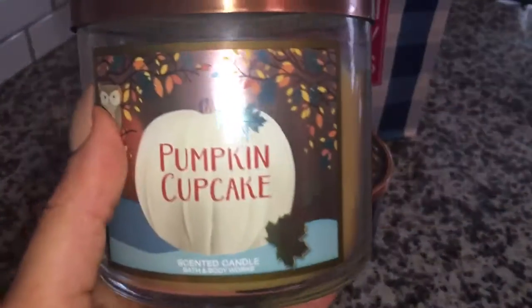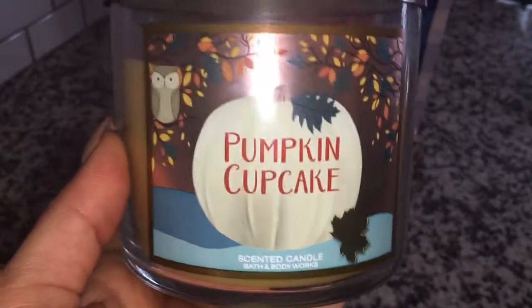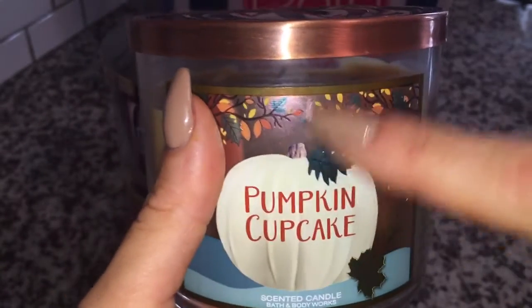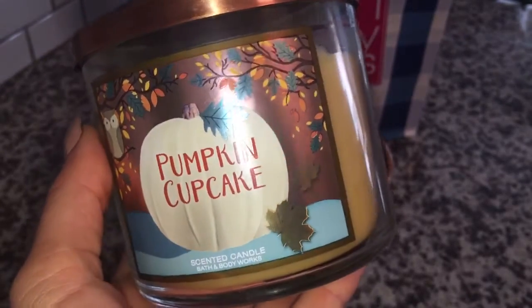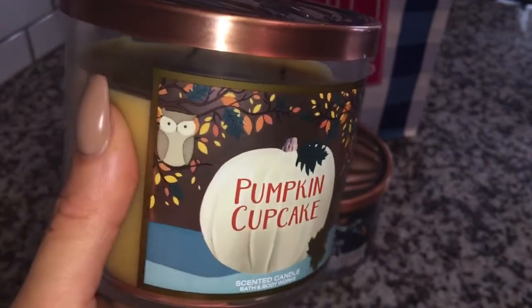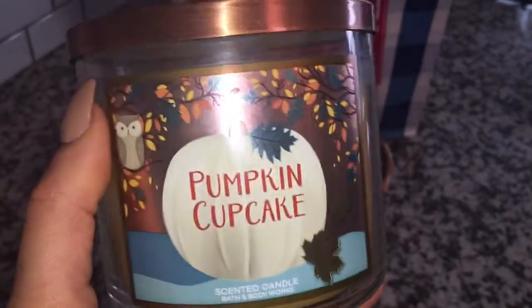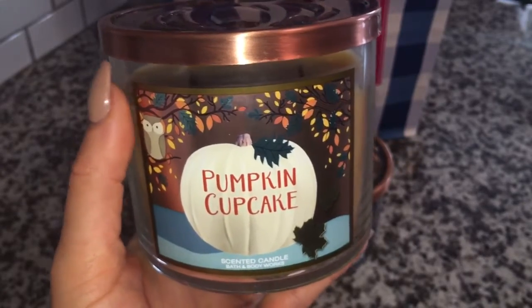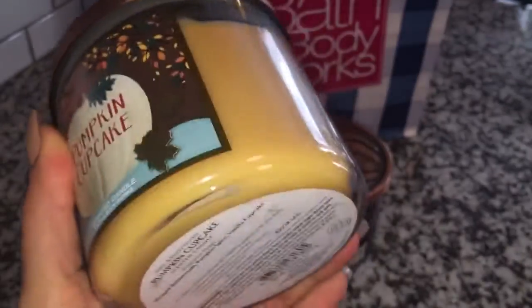I may be in the minority here, but I don't love this label. I haven't heard many people talk about the label on this one. I liked last year's better, and the other one that had the candy corn mallow pumpkin on top, the real pictures. I just think these are a little kiddish looking. They just look cheaply done. It almost looks like they went into a Word document and pulled up the graphics that came with the computer. You know what I mean? It just doesn't do it for me.